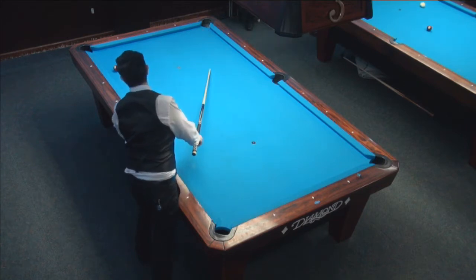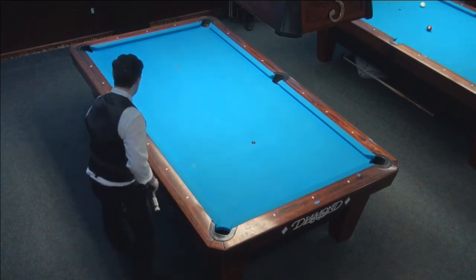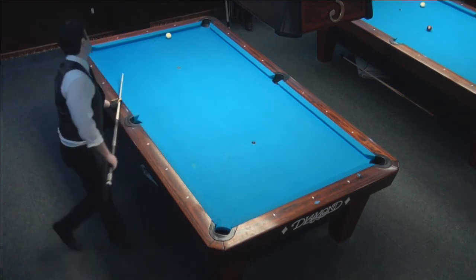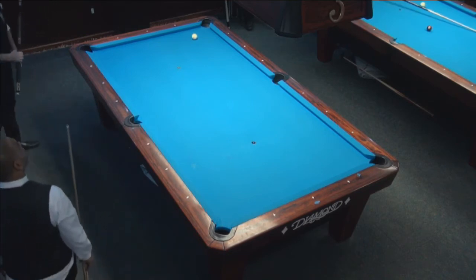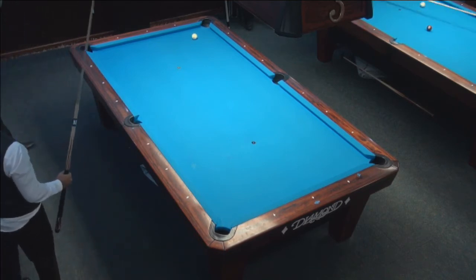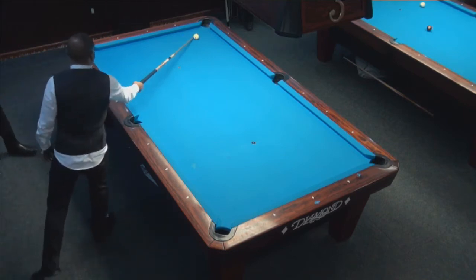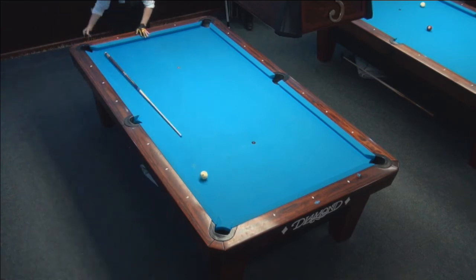So if Alex can get enough, looks like he's able to see the seven ball. And Alex manages to convert another score, bringing his score up to 14 and cutting the lead down to six. Alex 14 with Keith having 20.